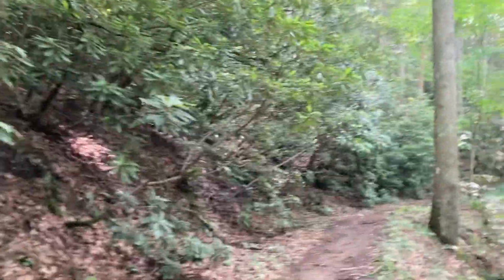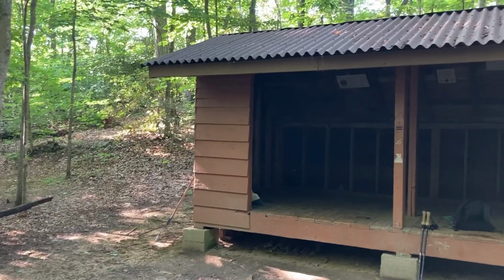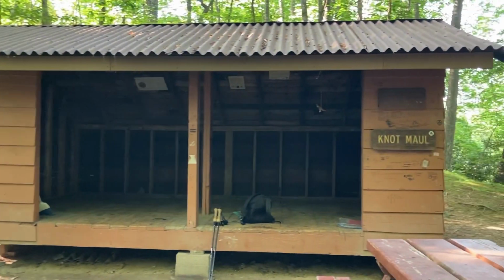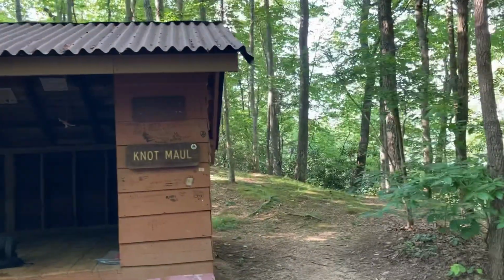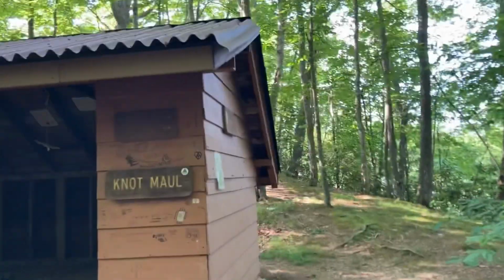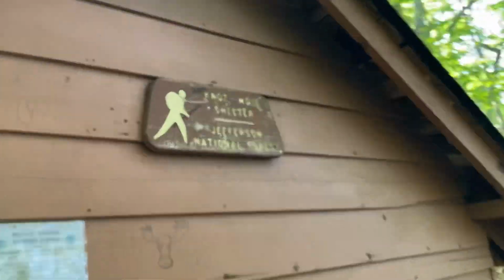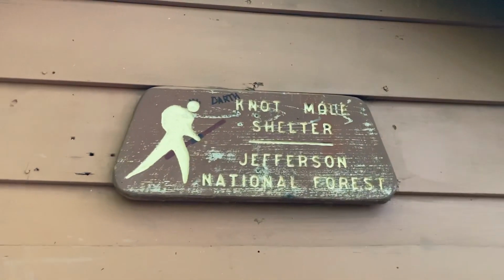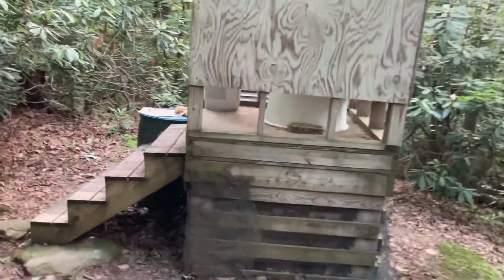It's not blooming. Look at this tree with a white blaze on it. This is the Knot Mall shelter. The hostel is still 2 miles away. This is the privy at the shelter.